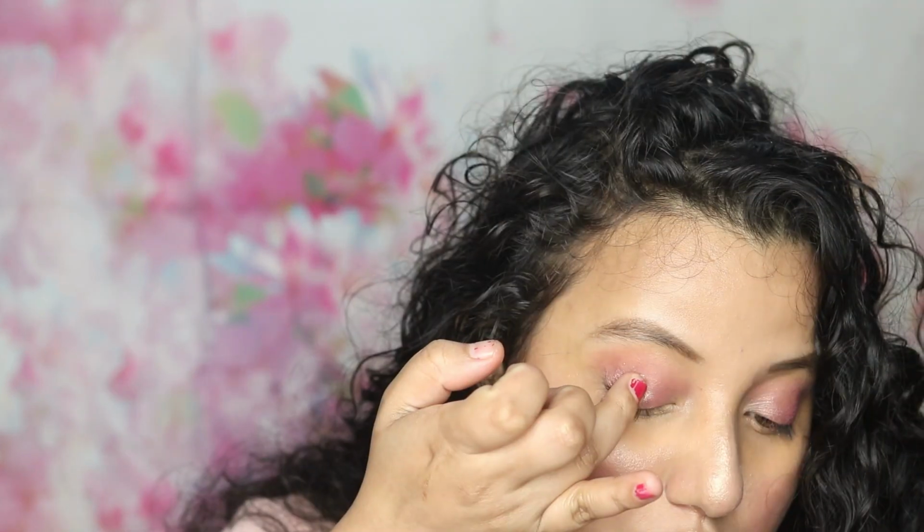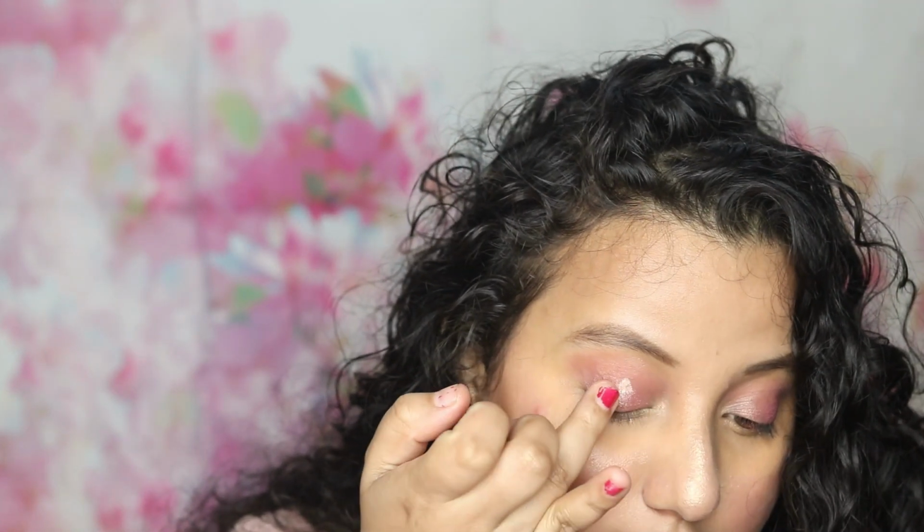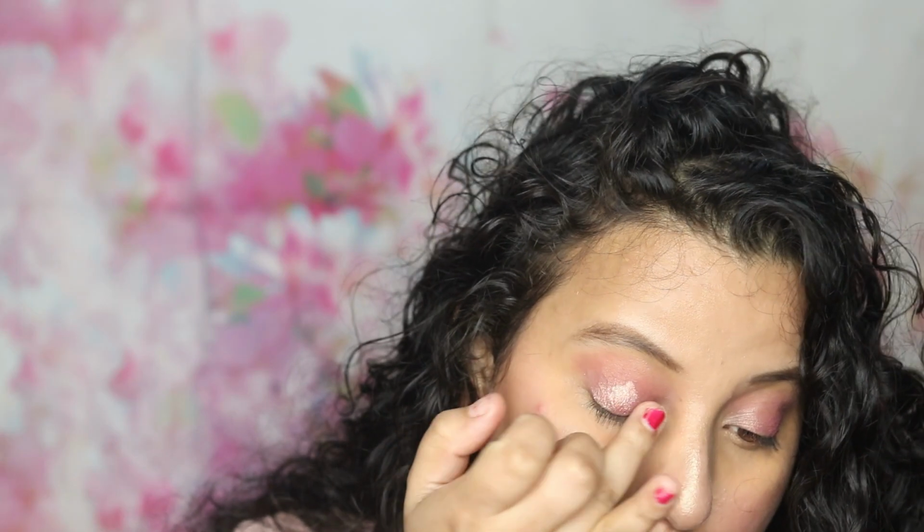Another eyeshadow pigment. Now this is a loose pigment and it's from Revolution Pro. It is in the shade Goody 2 Shoes. It's a loose pigment that I use sometimes as highlighter and sometimes as eyeshadow topper. I'll take a little bit of it. Shade Goody 2 Shoes is more on the cool tone pink side.